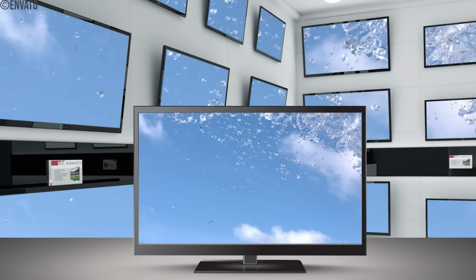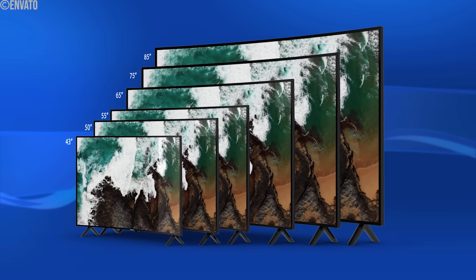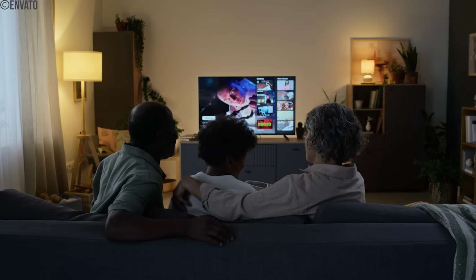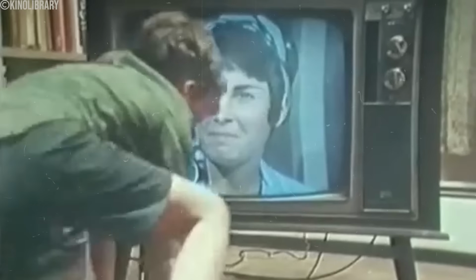With the advent of LCD, LED, and OLED screens, CRTs became obsolete, pushed aside by their ultra-thin counterparts that offered better picture quality and energy efficiency. Yet for those who grew up with them, there's an undeniable charm in the crackle of a CRT.